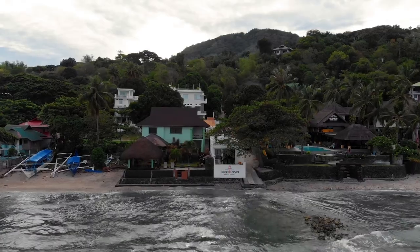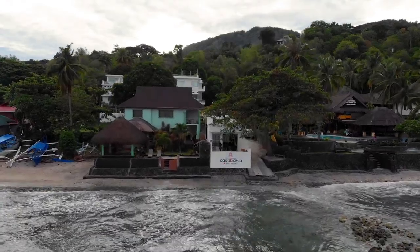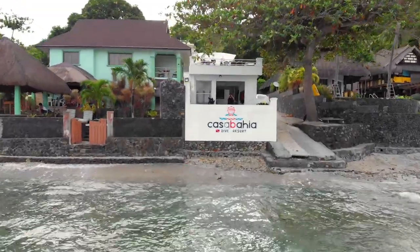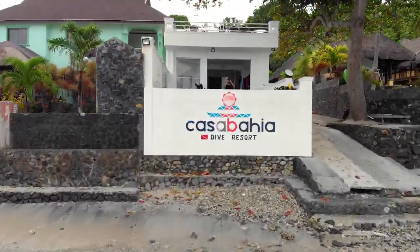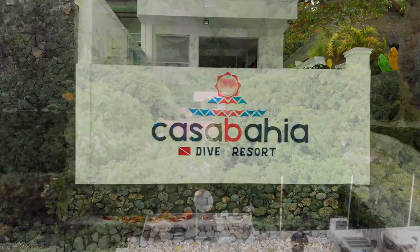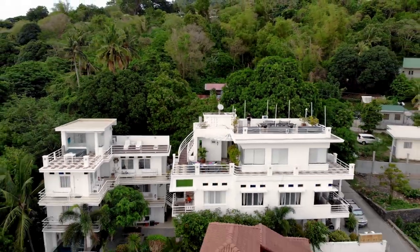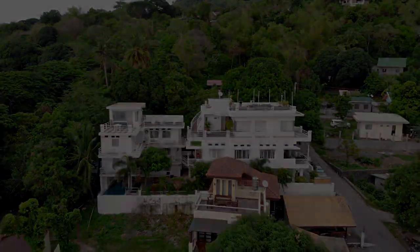Our home for the shoot is the amazing Casa Bahia Resort, located right on the tip of the peninsula. This is the heart of Anilao dive country, with all the classic dive sites located just minutes from the beach. It will serve us well because it also is as close as we can possibly get to where we think the location of the mystery pinnacle is.